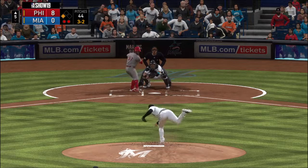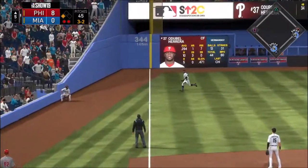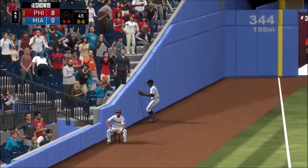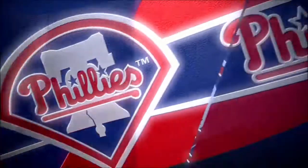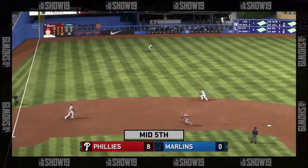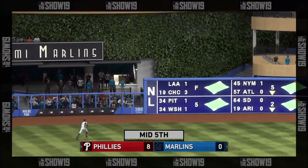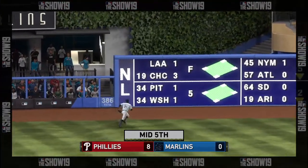Now the 3-2 pitch. Lifted the other way down the left field line. After it is Granderson, and he makes the catch in the corner. That's one for the Phillies here on the RBI double. Middle of the night here in Miami. It's the Phillies 8 and the Marlins nothing.